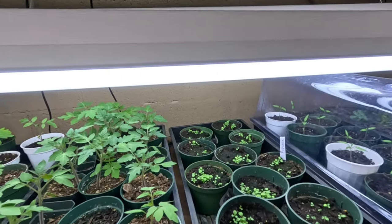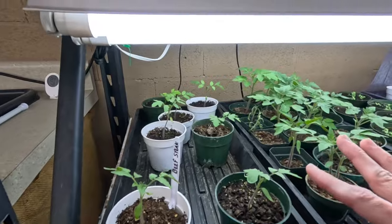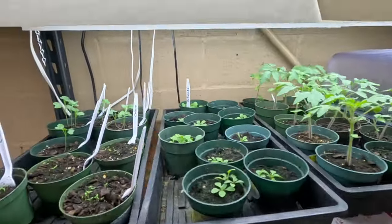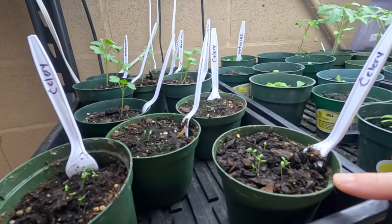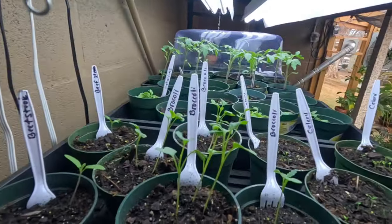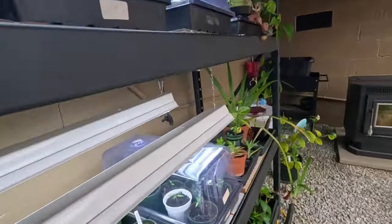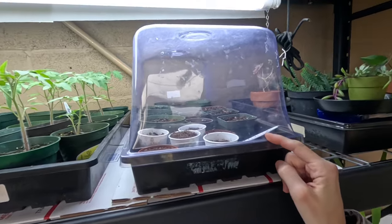Now, I've got a lot of petunias growing in here, and they're looking healthy. I've got some beefsteak tomatoes. I've got more beefsteak up here, and they look really healthy. More petunias. My celery actually came up, so I'm pretty excited about that. I've got broccoli, and it looks good. It's getting some of its true leaves in. And then I have some more beefsteak in here. And then yesterday, I just planted some impatiens.